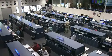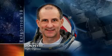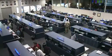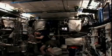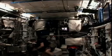NASA astronaut Don Pettit was working with a science experiment that is ongoing now as he is performing an ultrasound scan on himself with the assistance of European Space Agency astronaut Andrei Kuipers. This is part of the integrated cardiovascular experiment. The crew performs a resting scan with remote guidance from the team on the ground to help with using the ultrasound equipment.